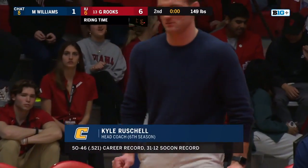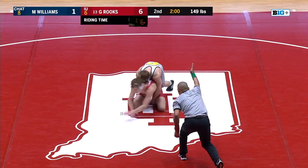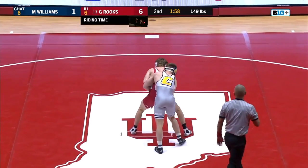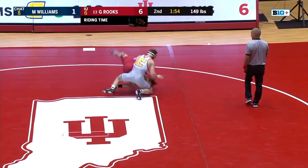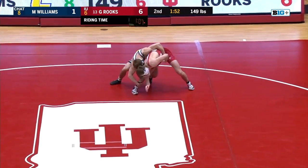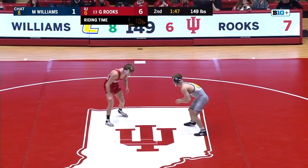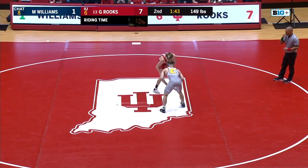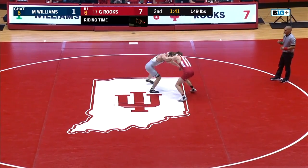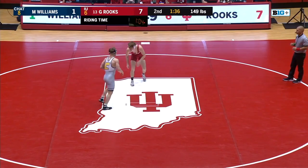As you get a look at Kyle Rochelle for this Chattanooga squad. In his 6th season as well, 50-46. Coached 6 SoCon champs and 18 NCAA qualifiers in his time. Was the assistant for 7 years at his alma mater, Wisconsin. When he wrestled at Wisconsin, 4-time NCAA qualifier, 2-time All-American for the Badgers. Also wrestled from 2007 to 2010. As Rooks gets the escape. Wrestled at 149 pounds, team captain his junior and senior year.